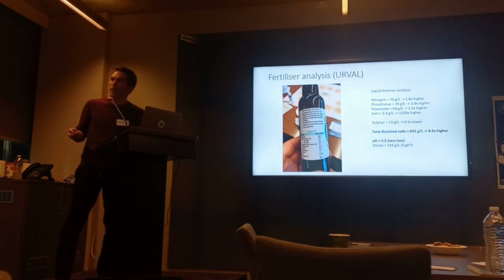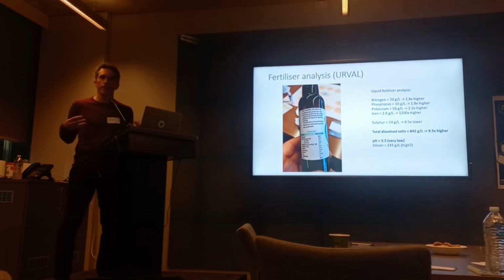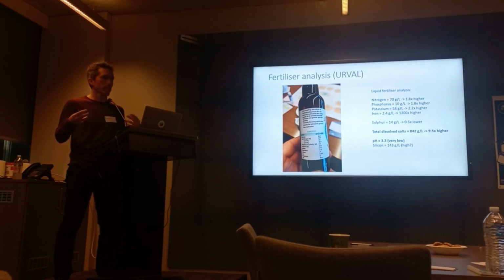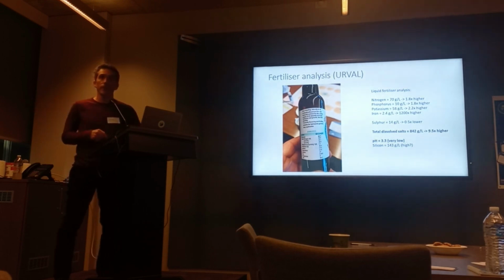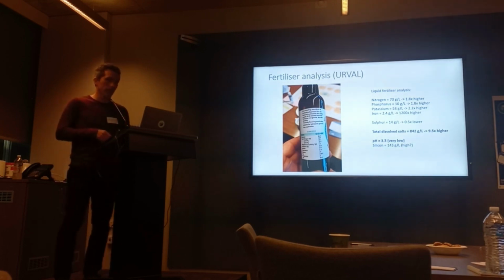One thing that we measured in it was silicon. We were a little surprised that there was so much silicon in it, but I guess we shouldn't be that surprised, because silicon's an element that's present in a lot of plants, and most of it gets excreted. We don't really absorb very much of it at all. And this is a potential opportunity. There's a lot of interest in silicon-based fertilizers here in Australia. So that's something that we could perhaps talk about.